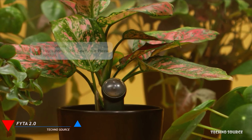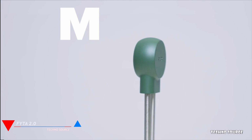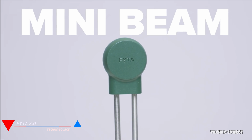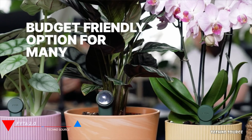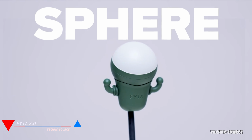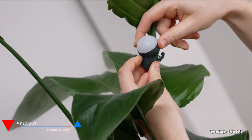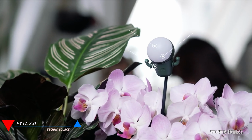For standalone indoor plants, there's the sleek FYTA Beam, General 2. And for outdoor plants in tougher conditions, there's the robust Outdoor Beam, which even features optional LTE-M connectivity for remote locations. All the sensors connect to the FYTA app via Bluetooth or Wi-Fi, providing you with real-time information about exactly what your plants need, whether it's more water, more light, or a change in temperature.